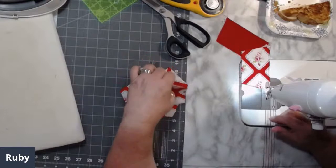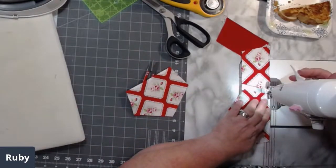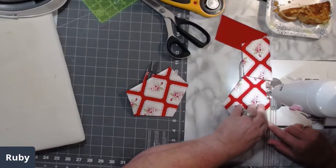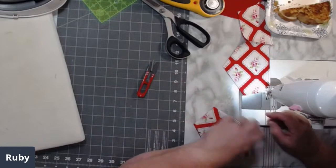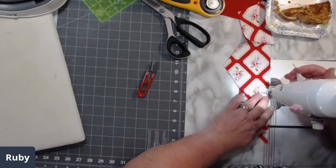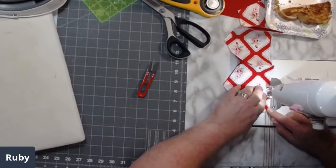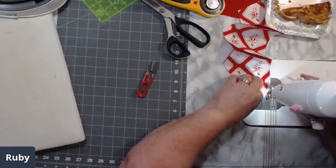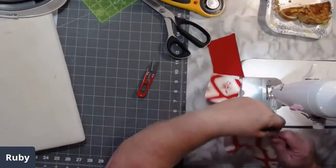In fact, she doesn't top stitch anything. But I don't like stuff that's not finished with a top stitch. It looks neater. Exactly. Yes. That makes it finished. Especially considering that these parts show.